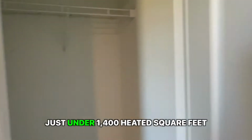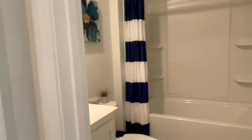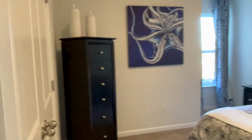While we're taking a look at this, I want to let you know that this home here is just under 1,400 heated square feet. It is a 3-bedroom, 2 full bathroom home. And back behind the kitchen here, you're going to have your first full bathroom, your spare bathroom, your guest bathroom, whatever you like to call it. Right next to that, you have a good sized linen closet and a coat closet as well. And then right across from here, you're going to have your third bedroom, your second spare bedroom. This one is definitely a little bit bigger. It's nice because it's tucked off the back of the home here, and it has a little bit bigger of a closet as well.